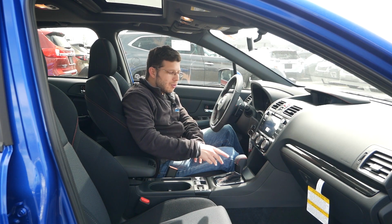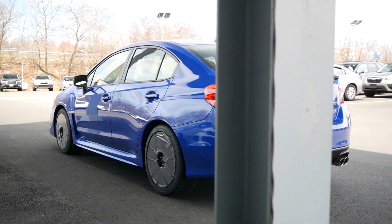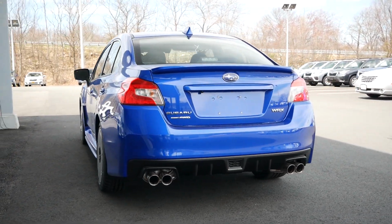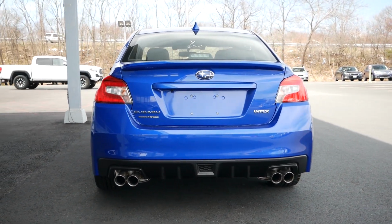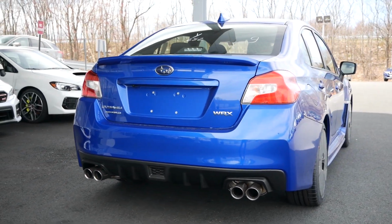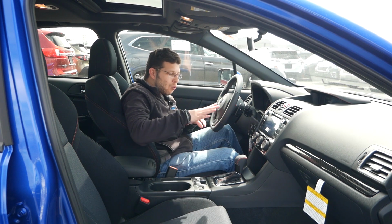But more importantly, it's this transmission right here that keeps a 6-speed manual transmission in the WRX. It keeps the WRX nameplate alive. This is the direction the automotive industry is heading in. And to have enthusiast cars like this, you need to have an automatic transmission. So that's one of the reasons why I wanted to pinpoint that.